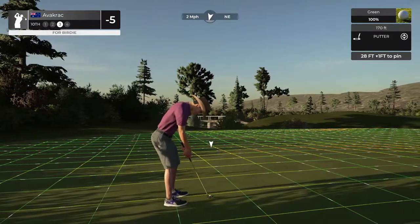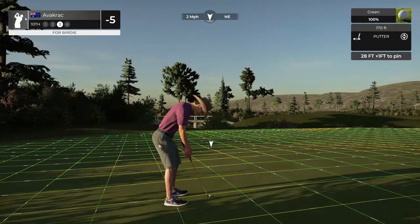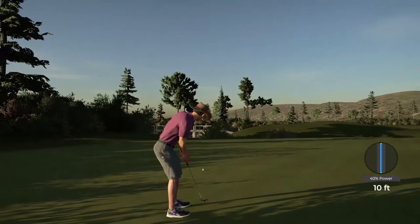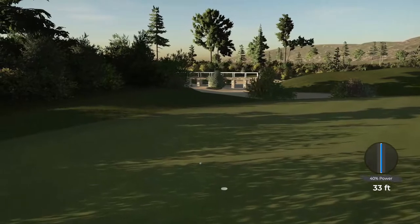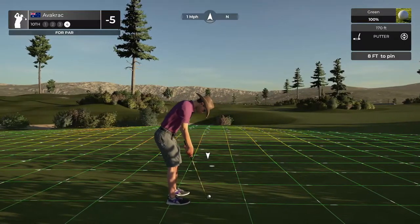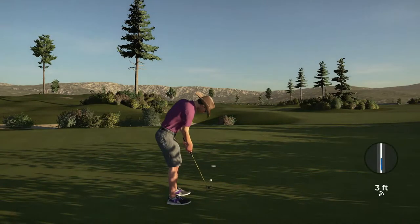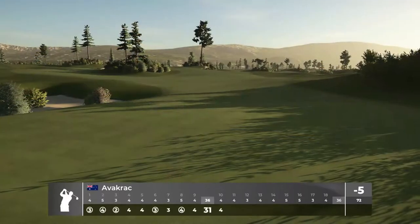Take some juice out of it. That's kind of looking about it, somewhere about here. Oh, you're kidding me. That was a close putt, though. Can't argue with that. Come on, hit the ball. Oh, and that was close to missing. Damn. All right, hole 11, let's go.